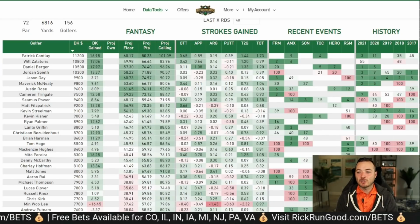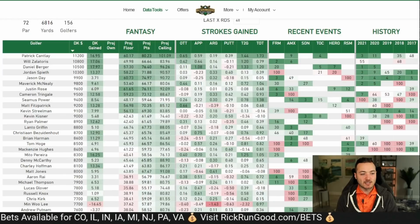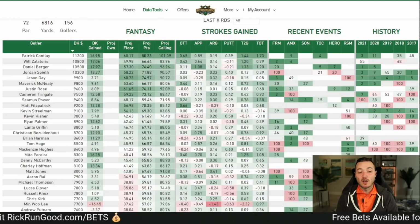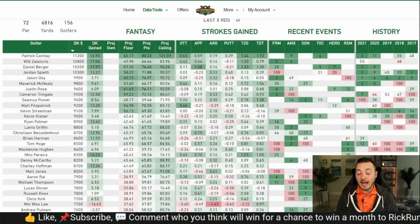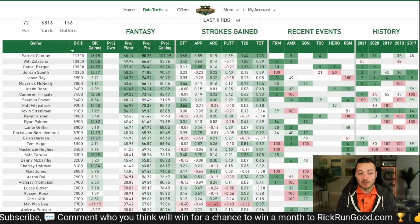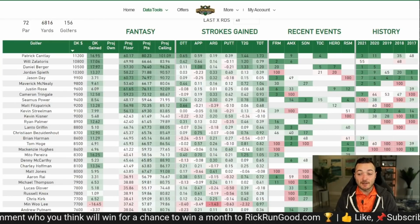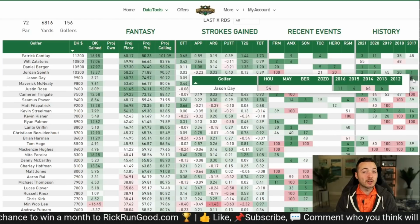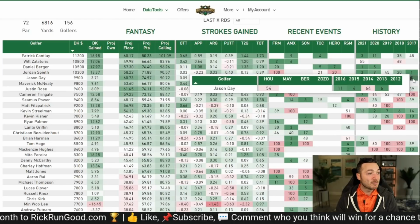This 9K range, oh mama, there is a lot to like here. If I didn't think Cantlay and Berger were so head and shoulders above the rest of this field, I'd consider skipping the 10K range entirely, because you've got Jason Day. If you think Jordan Spieth's tournament history is good here, go look at Jason Day's. Basically everything but a victory.